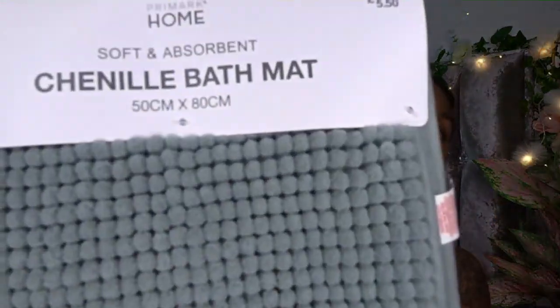and stuff. So this, we needed a new bath mat. The one we've got is an old one from B&M. I've had it for a while now. And I just thought, oh, I want something different colour, because I've always bought silver and grey for in there, in the main bathroom. So I just went with this sage green Chanel bath mat.